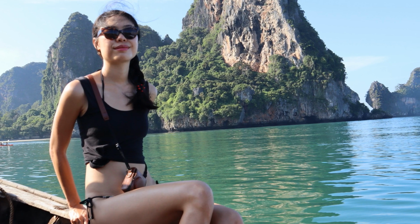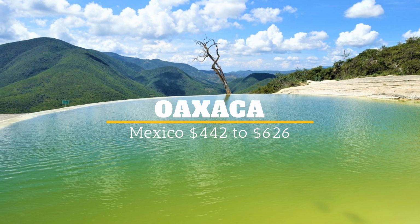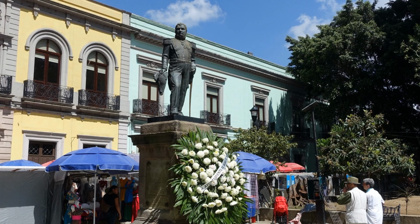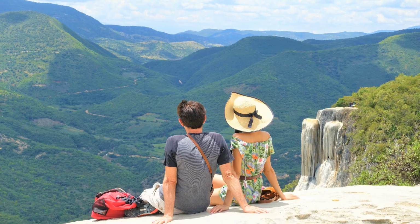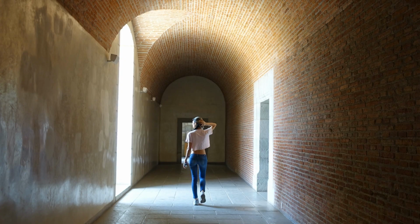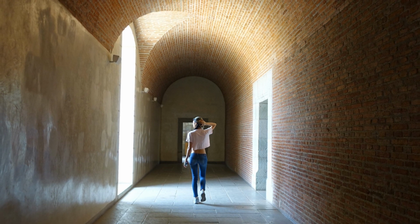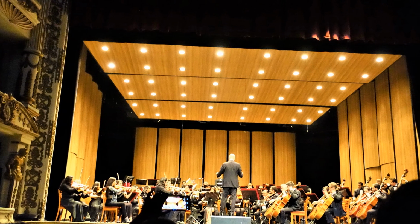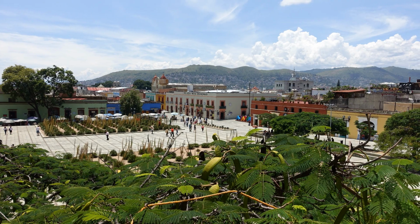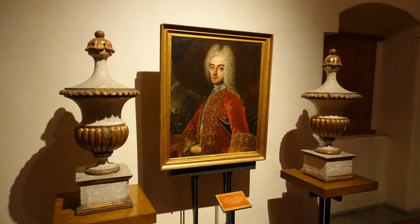So Oaxaca, Mexico, the base case is $442 to $626 per month. This is my favorite city in Mexico. It's clean and beautiful and full of indigenous people and their arts and crafts and culture. Make sure to watch our videos on the walking tour around the city center at day and night. It's one joyous place to be. Make sure to have the flour tacos we talk about in our Retire Cheap report and in our videos for Oaxaca. There's links to all of them here on the web page that I'm looking at.